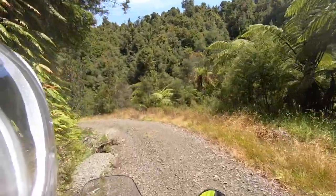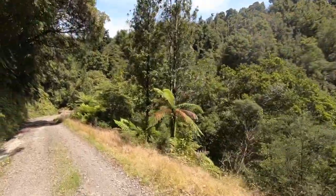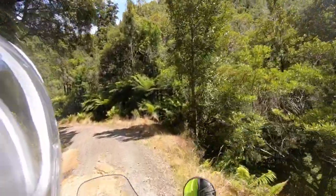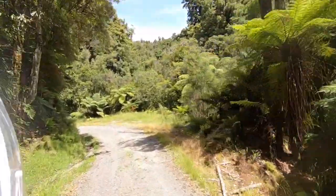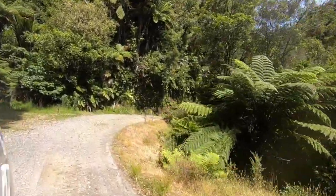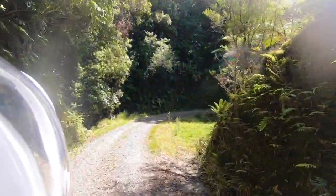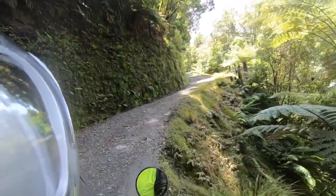A great bit of road, this. Beautiful bush here, one of the most spectacular pieces of bush that you can drive through in Taranaki. A number of cuttings made as they built this road. Here's one coming up here, cool little cutting. The bush is just fantastic. Oh, I really love this road. It's a bit narrow there.